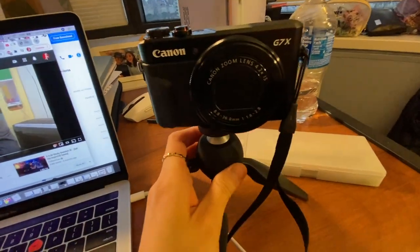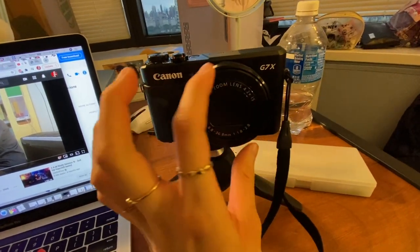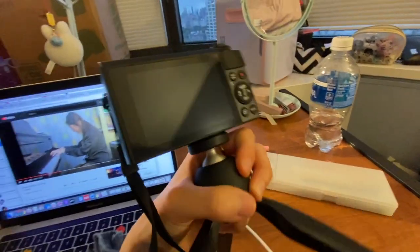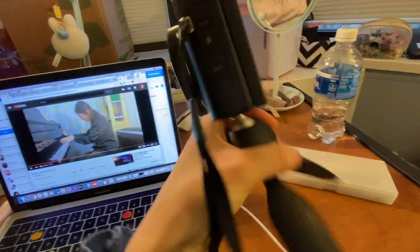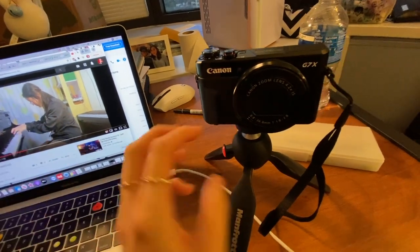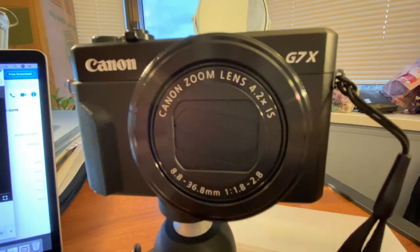The battery is charging right now. I think it takes about 3 hours to fully charge, because it didn't come with a full battery. After I have the battery, I'm going to play around, maybe watch a YouTube tutorial to figure out the best settings for vlogging and video. But yeah, I'm so excited to use it.